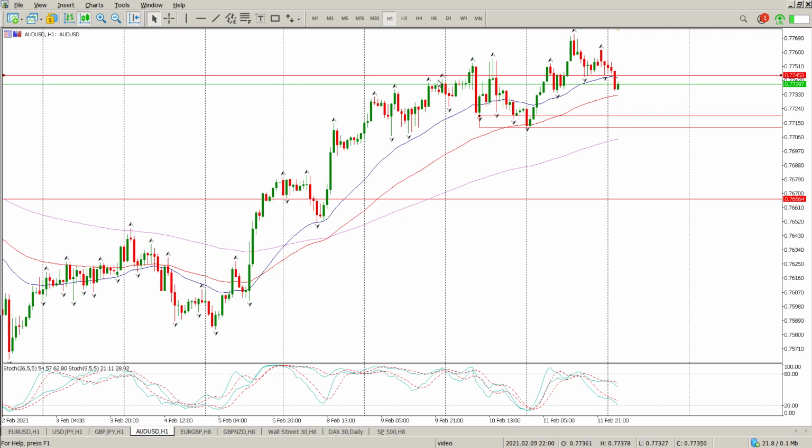The problem is your target's going to be each one of these swing highs here. Okay, so you're going to need to put sort of your level in. There's going to be a first target. That's pretty much where we are now. So that's your first target, and then take the swing low as another target here.